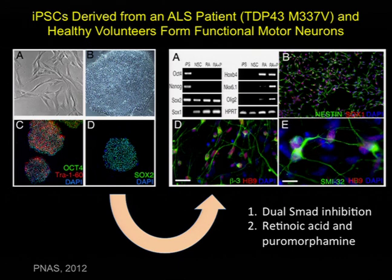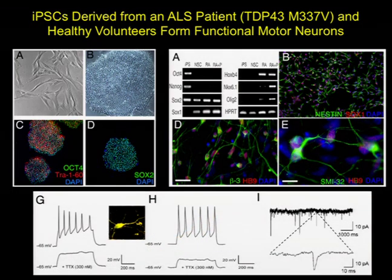Using standard differentiation protocols to make motor neurons, involving dual SMAD inhibition and retinoic acid and application of purmorphamine, we can make cells that express markers of motor neurons. And we've shown electrophysiologically that these cells have the features we'd expect, including both spontaneous and evoked action potentials, as well as miniature end plate potentials consistent with neurotransmitter expression.